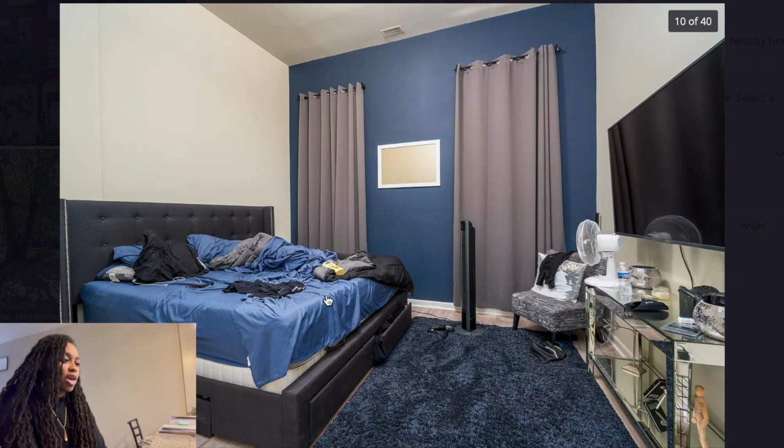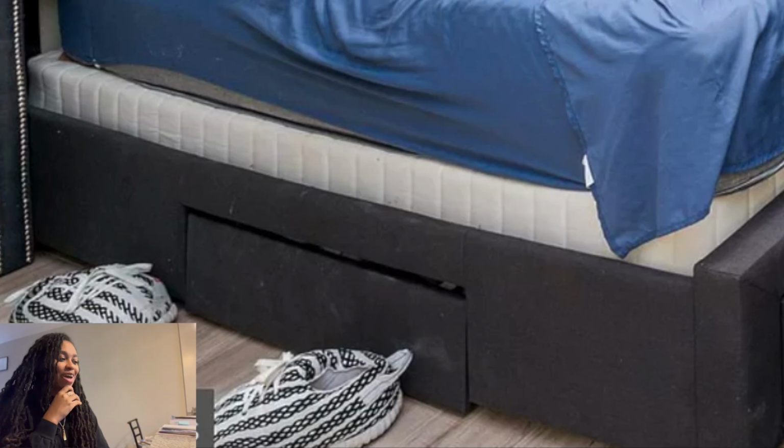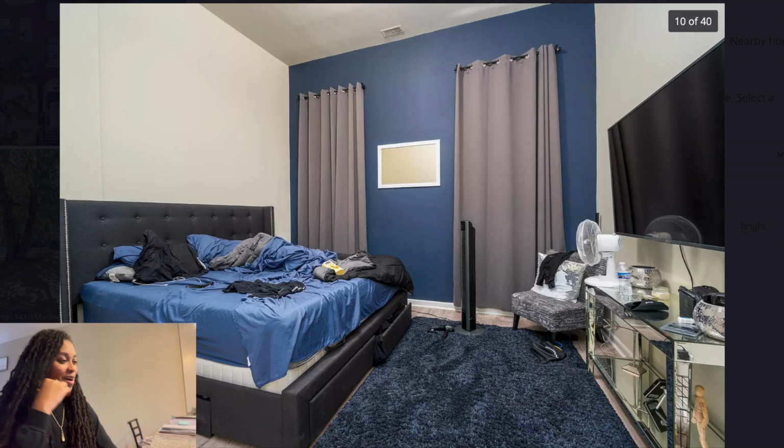So then we have a bedroom. Now, if a guy doesn't live here, I really hope I don't offend anybody, but I feel like you can tell that a guy lives here. Look at the little slippers at the bottom. Anyway, even the rooms have high ceilings. That's definitely a plus for me. I would have put curtains in there that reached all the way down to the floor. It's not my place to decorate, but that's what I would have done.